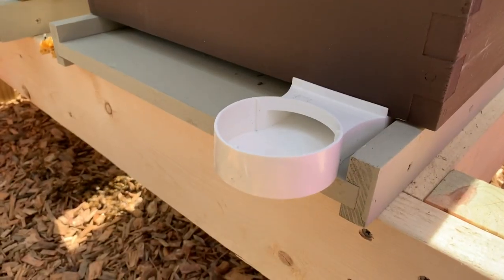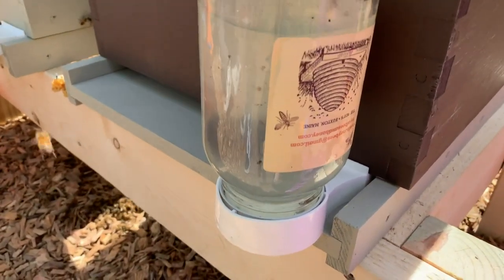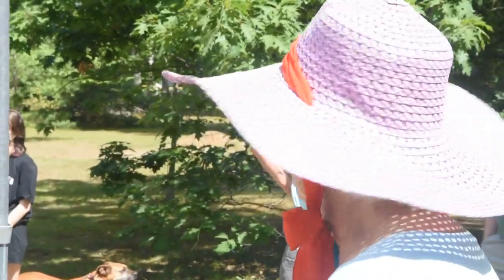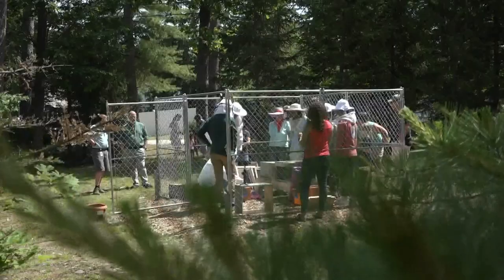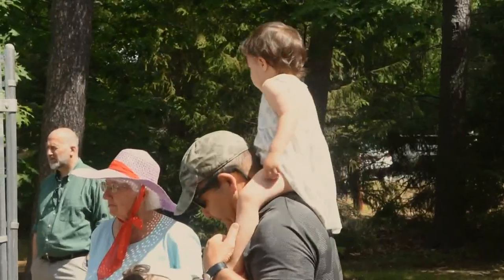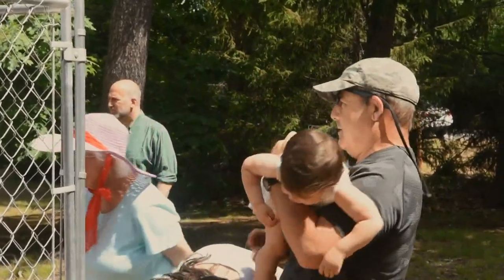The students put sugar water feeders under the hive boxes to help the bees as they settle into their new home. They'll check on them over the summer and in the fall hope to harvest some of the honey from the hive. There was a surprising calm that swirled around this little beehive of activity. Everyone watched as the students worked, almost forgetting that they were surrounded by tens of thousands of bees. Turns out bee enthusiasts come in all sizes.